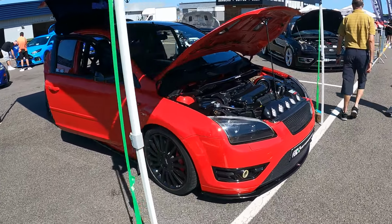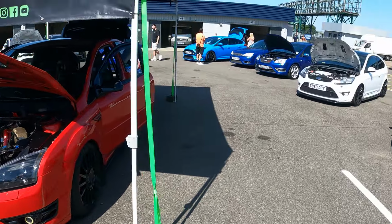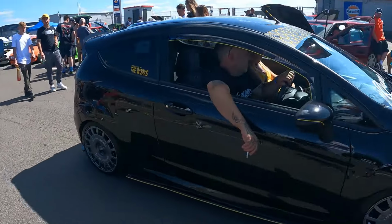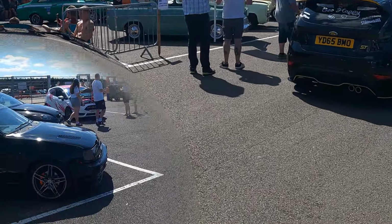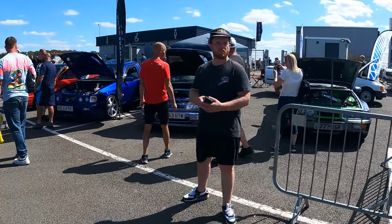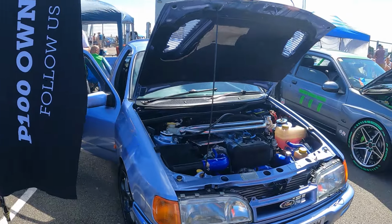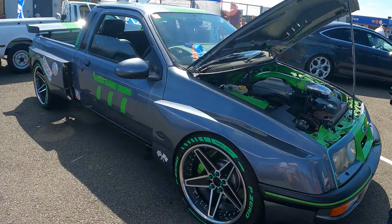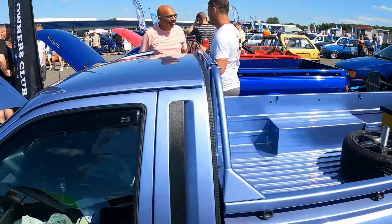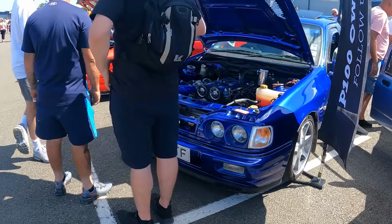We saw this one at the campsite last night as well. Nice huge turbo on it. That was MW Motorsport Queen Bee. Got the XR4 register there, following on from the P100 Owners Club. Some very highly modified ones here. Very nice. This one has huge wheels. Cosy engine.